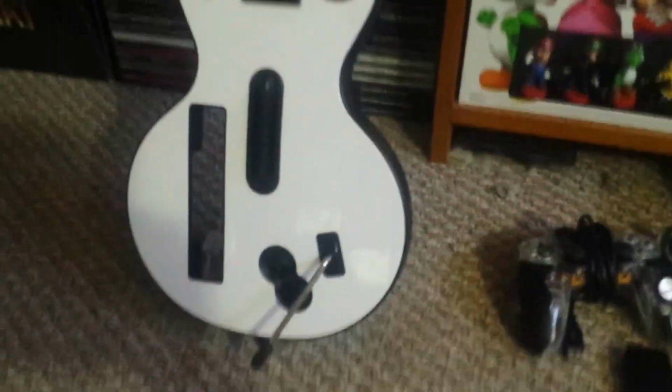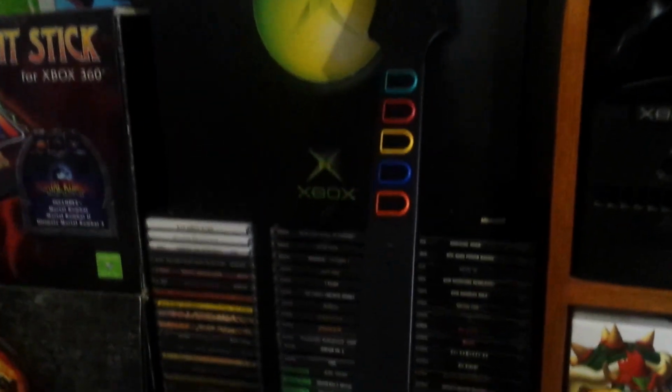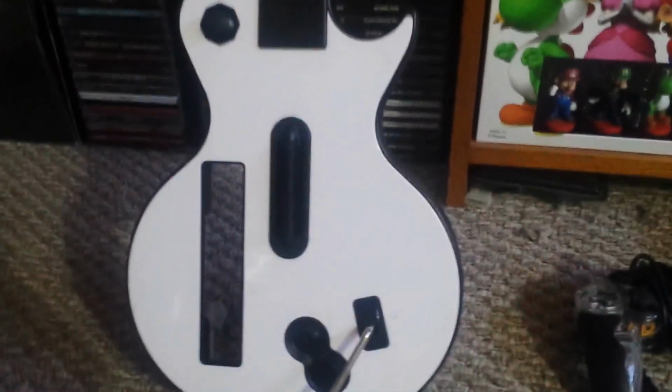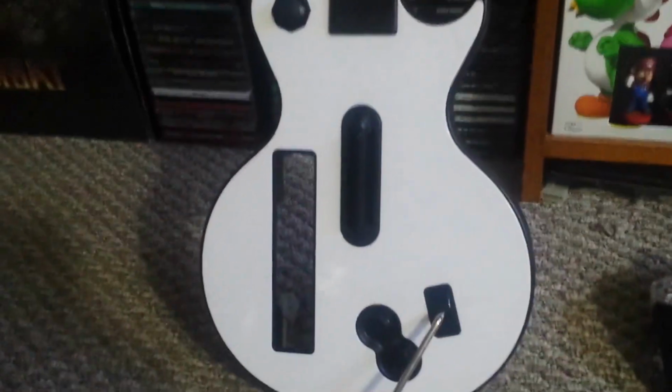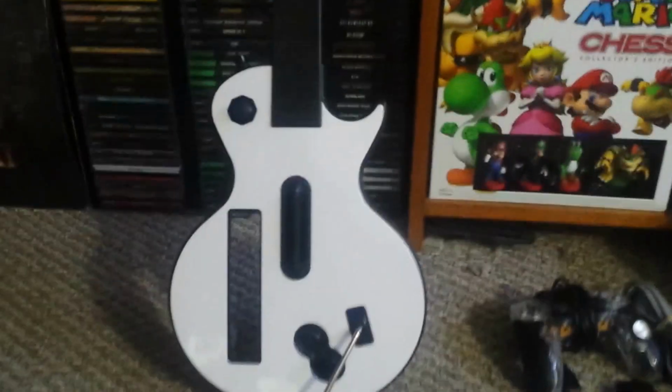Works fine. And we have a Guitar Hero Wii guitar for the Wii. And this is the third one of these that I found, but hey, you know what? They eventually break, and it's always good to have backup. So I have 3 of these now. They all work.